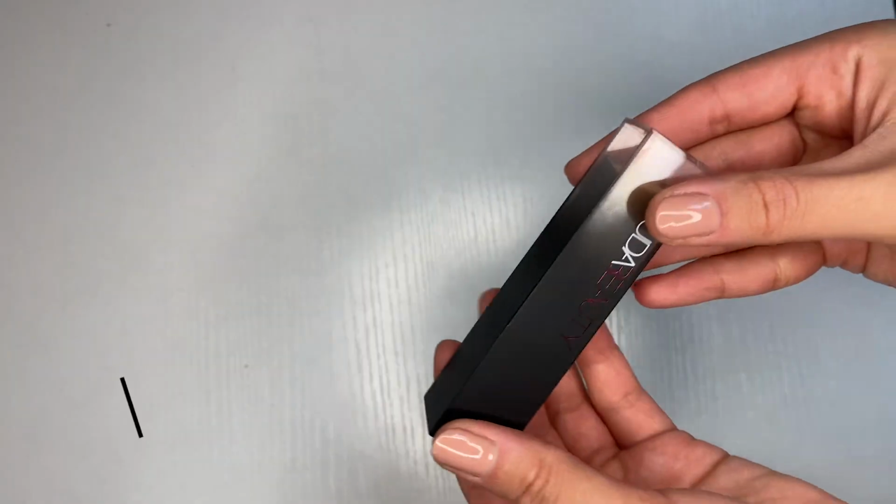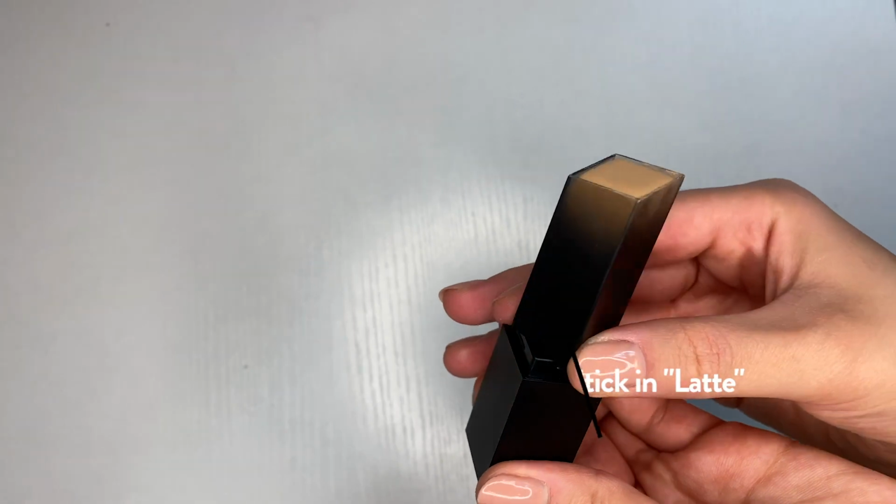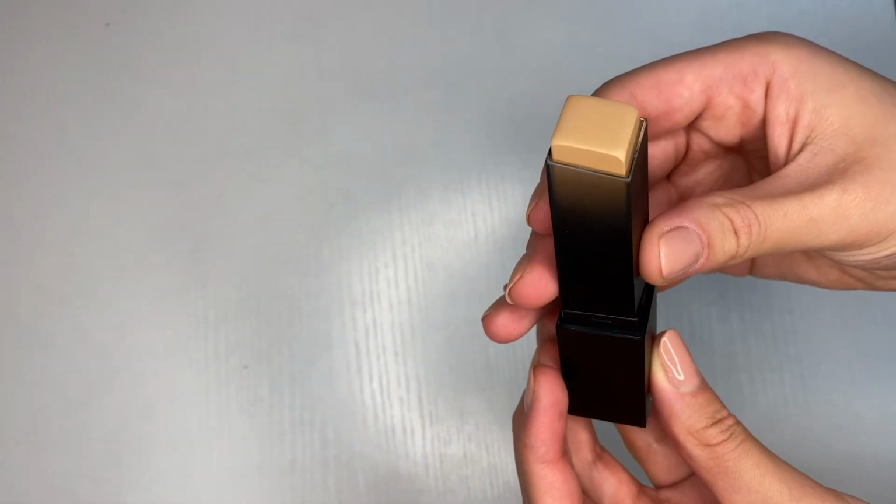This is the Huda Beauty Foundation Stick in the shade Latte. You know, I think I need a latte right now. But anyway, this foundation is really beautiful. It's one of the best foundations I've tried, honestly. It's not too heavy, but it has this great buildable coverage that doesn't look too cakey. It comes in 39 different shades. It's also $39. I wonder if that was intentional.